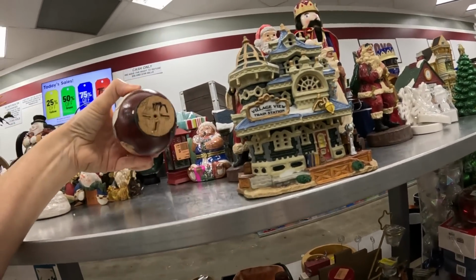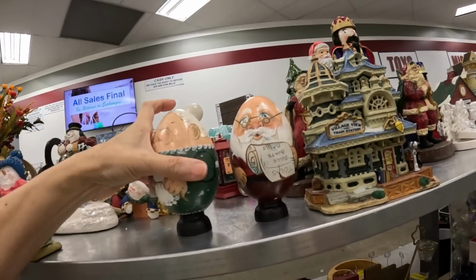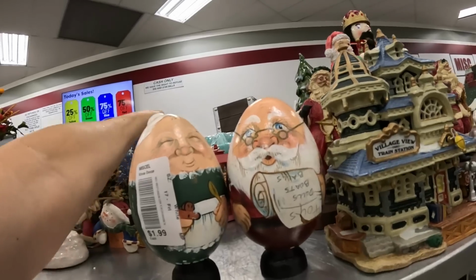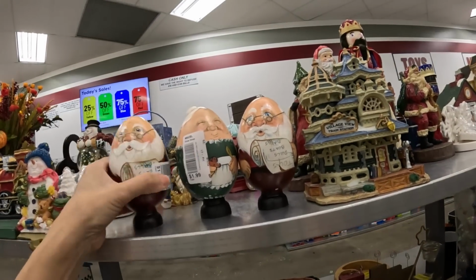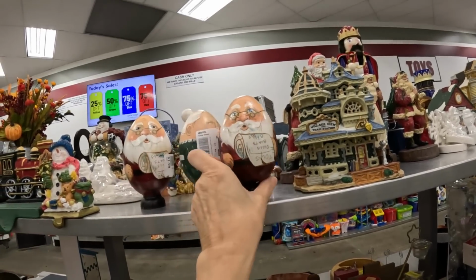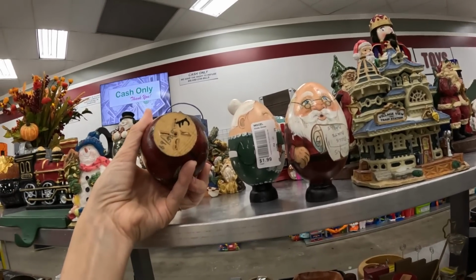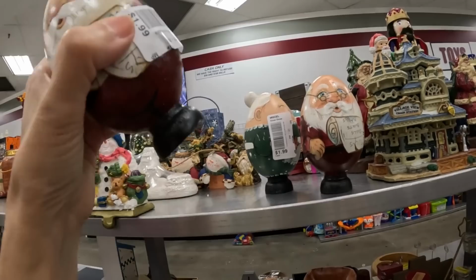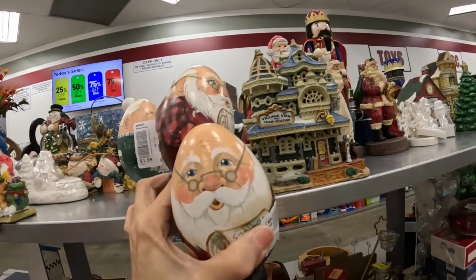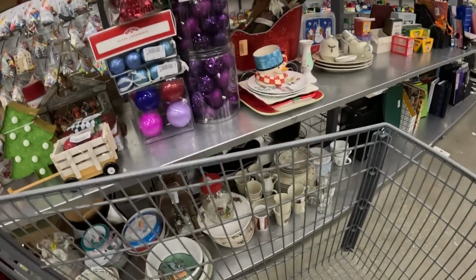Santa eggs. Did you find the thing? What in the world? Oh, look at her bun. Oh, these are cute. Who makes these? Are these handmade? See the two of them? Now I wonder if it's just mass produced. Do I want those? $1.99. They do look handmade. Hey, another reseller in the house. All right, I think I'm gonna grab these for now. They're just too cute to leave behind. Little eggheads. Let's put them in.